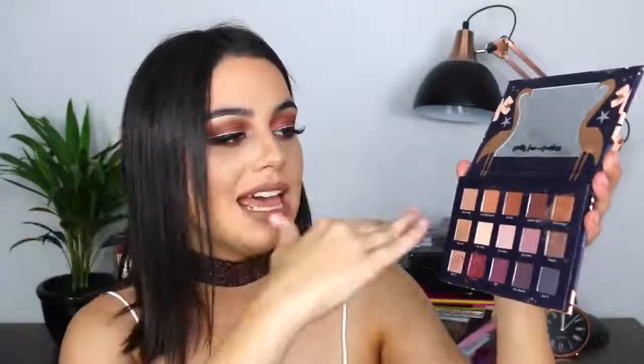This is the Chloe Morello Ciate palette. And I'm going to keep this one because I love Chloe and I think that this is gorgeous. It has such a diverse range. You can get very versatile, different looks using this palette. You have blues, you have mauves, you have purples, then you have your browns, transition shades, everything you could need. Pigmented. So yeah, I definitely think that I'm going to keep this one.